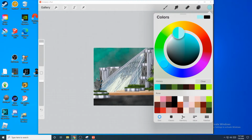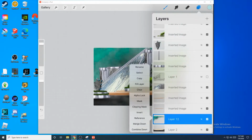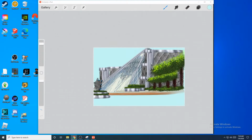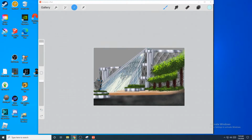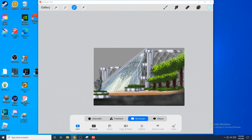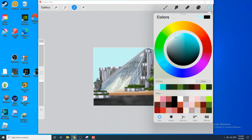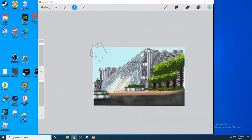We'll clear this layer. Don't want to fill it. Nah, we don't want to fill it because it's above the ground. So just make a quick rectangle, and now we'll fill that. Use a darker blue, maybe for the cloudage, maybe about like right there. Got the clouds.